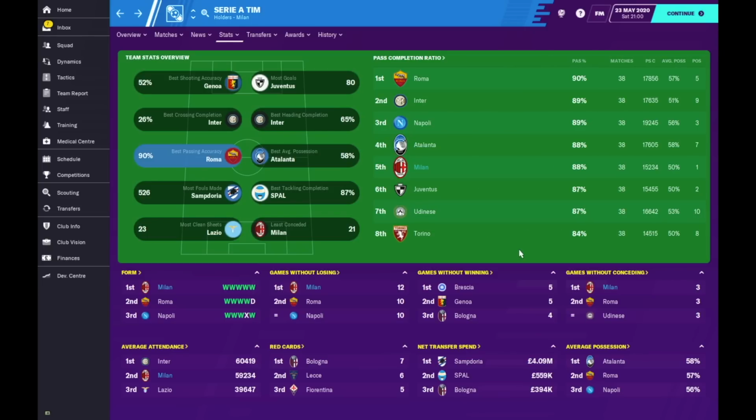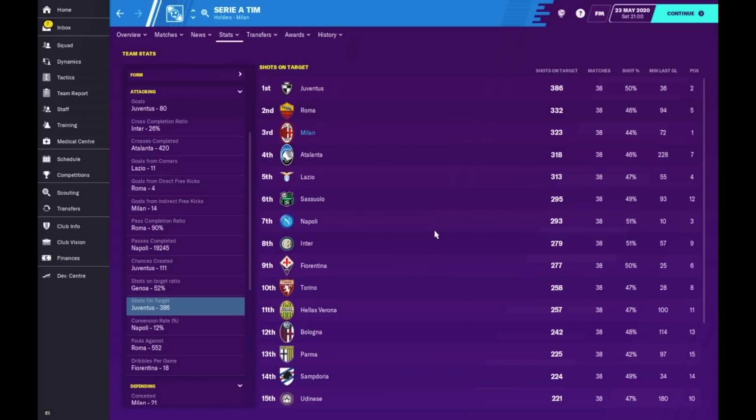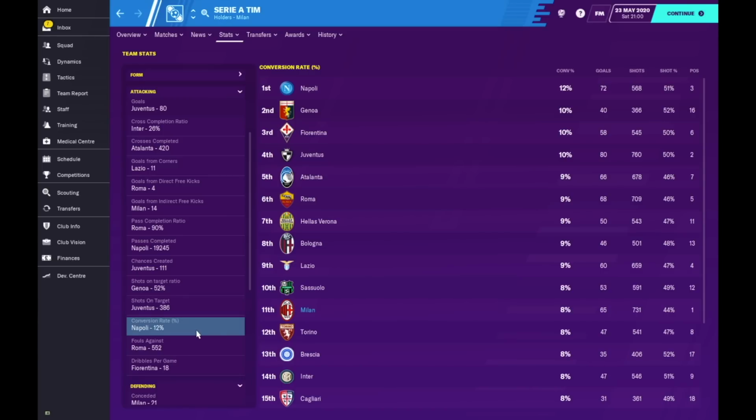We're 5th with the best passing accuracy with 88%. The first team was 90%. There's not really much between these teams in the top 8. It's very, very close. We're only missing out by 2%. We were 3rd with getting our shots on target, so clearly we have some technique with shooting, but our conversion rate wasn't the best. We sit 11th with conversion rate.